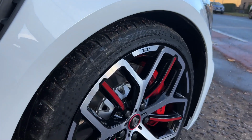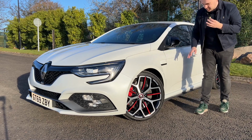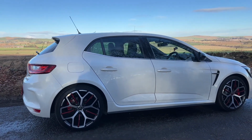We do have black mirror caps. This gorgeous white paint in today's Scottish sun is really reflecting quite pearlescent. And then we do have this extended wide sill on the side of the car because it is the RS model. Let's take a look at the rear.